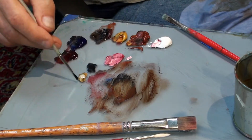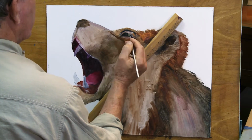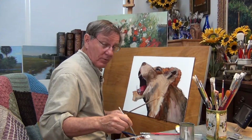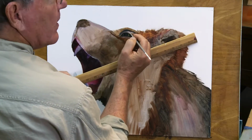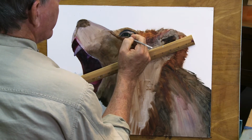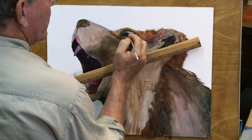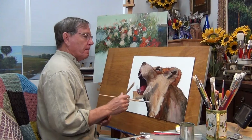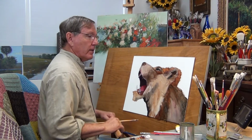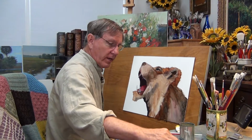I'm taking yellow ochre and white, and I'm putting in this light part of the eye right there. I'm starting to pick up a tiny bit of white in here. I'm not going to use white very much, but in some of these finer areas, I'm going to use some white now to begin to build this up. Now let's go back and work some more on this fur. These are pretty big, broad strokes right now.